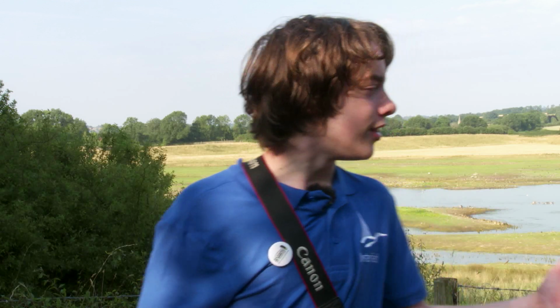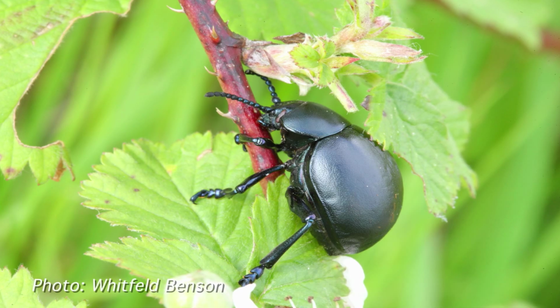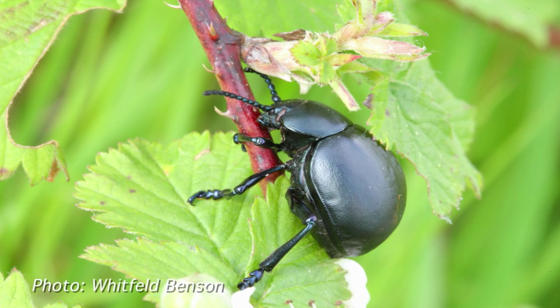My name's Zach, and this is Nosterfield Nature Reserve. This is one of my favourite places in the whole of Britain to come to, because it's just got such a diverse set of wildlife. From the avocets that you get here breeding in the summer, to the bloody-nosed beetles that are the only site in Yorkshire that you find them.